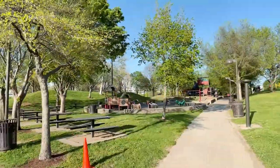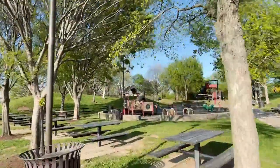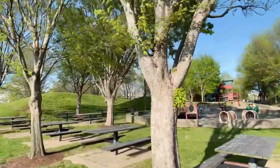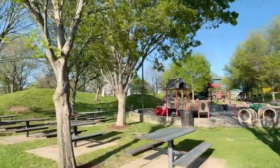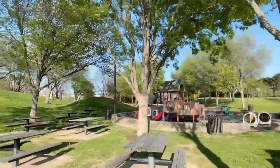Nice playground. On TE's depressing scale of playgrounds, the sadness scale, that's a good one, I think. That's a nice playground. Underutilized. Not very many people there. Oh, look at the colors.